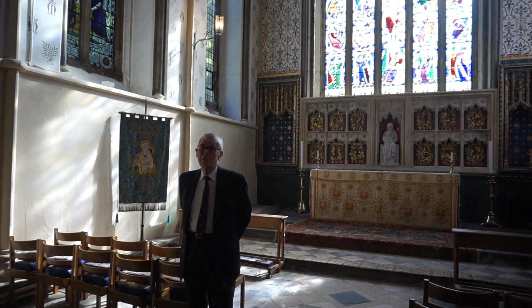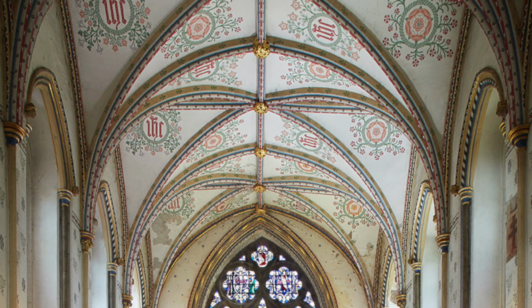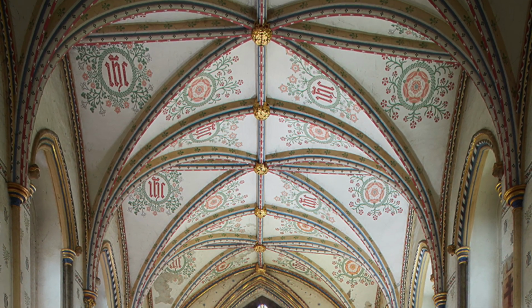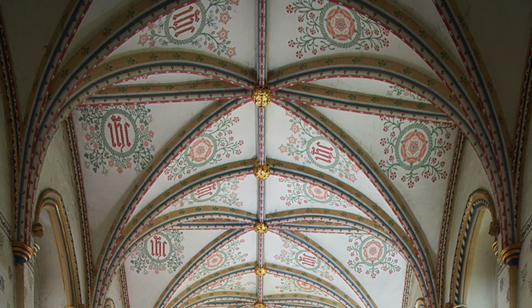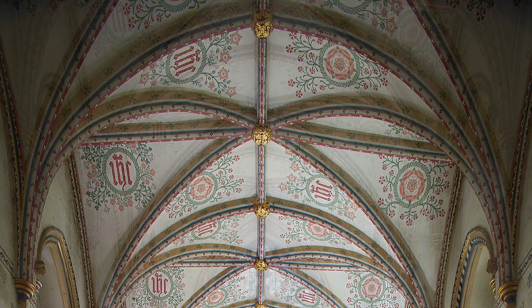It's very interesting as well because the vaulted ceiling of this chapel is in fact the original vaulting of the Middle Ages and is a very good example of early English vaulting.